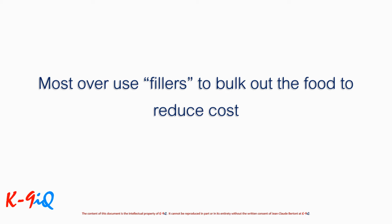Most overuse fillers to bulk out the food to reduce costs. Now, even the most expensive ones will potentially use fillers. I know some of the more prestige ones will use peas as a filler protein. Now, the thing with fillers, high quality ones don't tend to be detrimental to the overall well-being of your dog, but cheaper fillers potentially might, and that's where there are corn-based products which contribute to dog diabetes, which is not a very good thing. So when we're selecting dry food, we need to make sure that we understand what fillers are actually getting used to make sure that it's all safe and it's not going to make our dog sick as a byproduct.